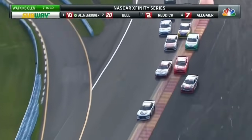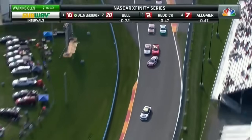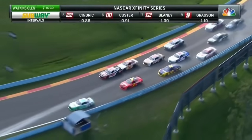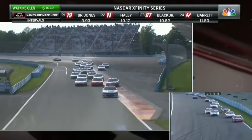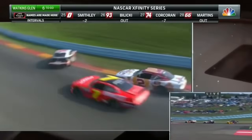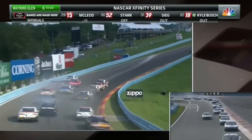And now in front of him, Allgaier trying to take the spot away, trying to take second. They fight coming in, and around goes the 20. Bell sideways. He keeps it straight. They all stack it up coming into turn number. You see Allgaier's in the middle there in the bright red orange car. He has nowhere to go. Bell tries to get on the racetrack. Allgaier can't move over. And then a great job by everyone involved to not run the 20 over.